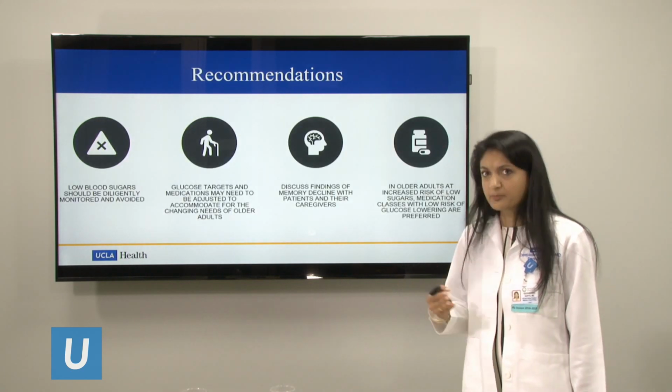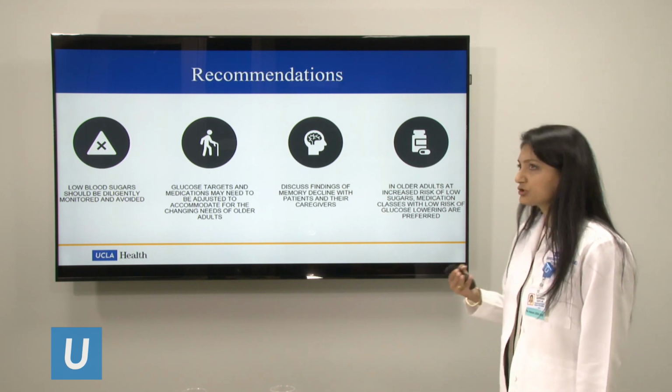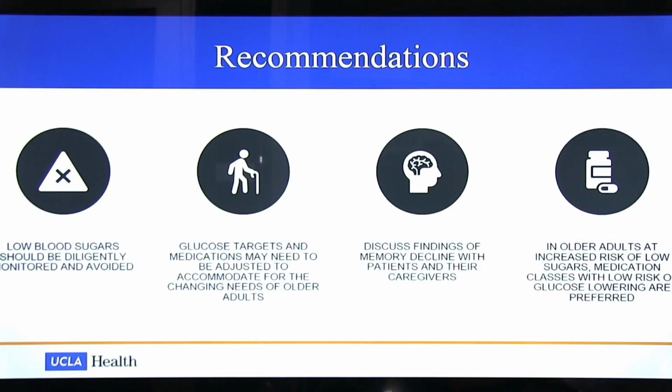So lots of recommendations about this from the American Diabetes Association. Low blood sugar should be diligently monitored and avoided, okay? And again, the numbers to remember are less than 70 technically, but we'd like to tell our patients to keep their blood sugars closer to 100 to low 100s. Blood sugar targets and medications need to be adjusted to accommodate changing needs for older adults.